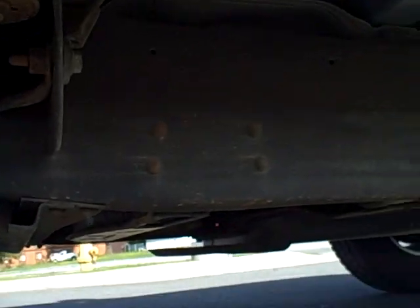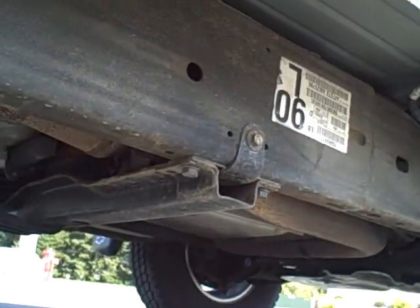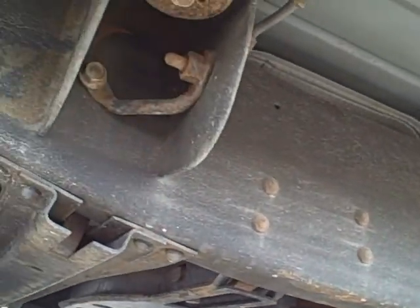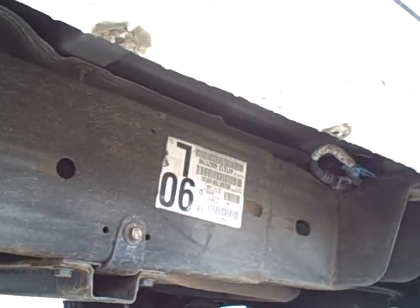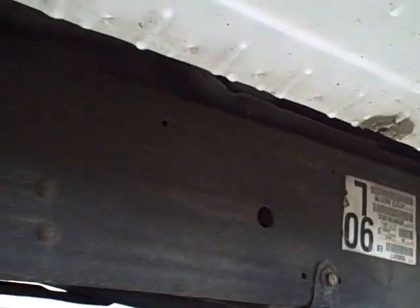I don't know how well you're going to be able to see this, but this is some of the undercarriage. It really looks excellent for a 2003.